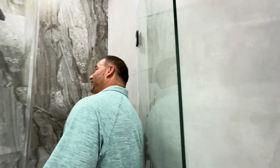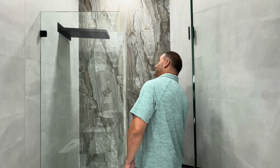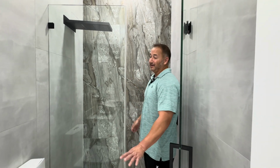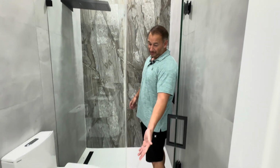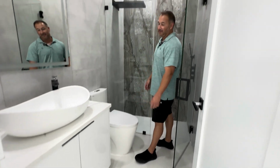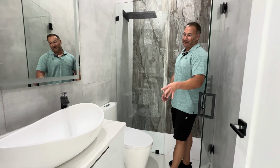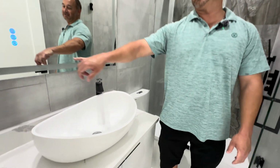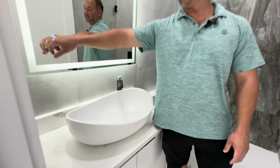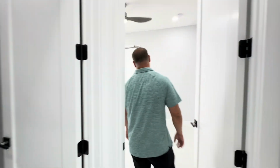And then I think this one has... Does it have the extra feature? Oh, guess it doesn't. So only that sprayer there. I do dig it though. I count it as a rain shower myself. Another floating cabinet, and we have a very unique sink here. Not quite your round bowl style, but more like an egg or a kidney shape. And as you guys have seen before, we have our fancy LED mirror, which will not turn off, but I figured it out. Oh, almost ran into Karen.